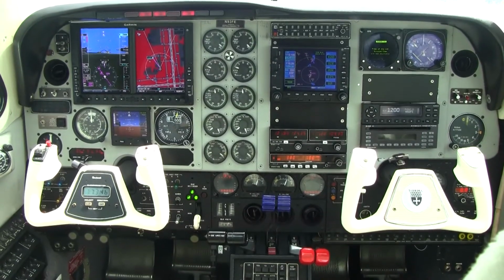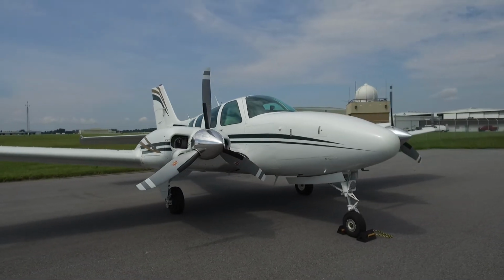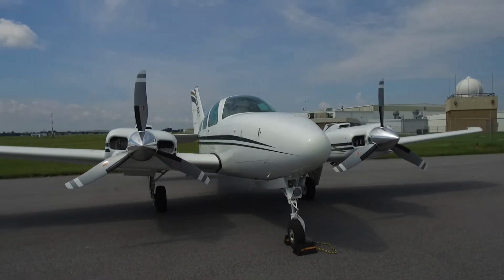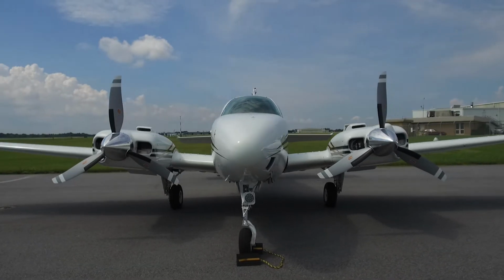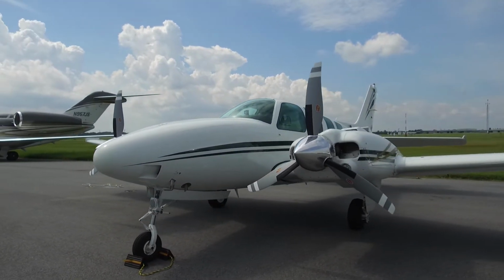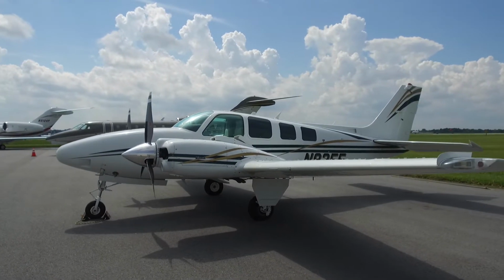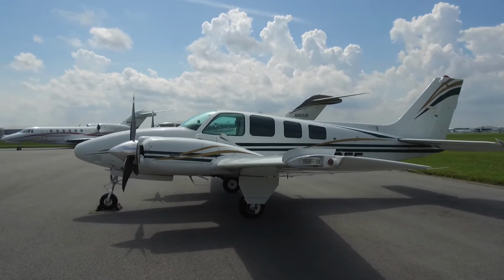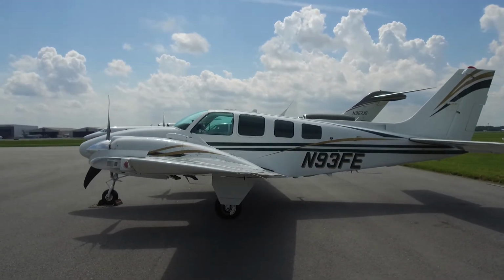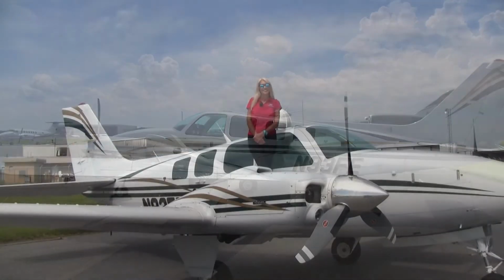DME, ADF, and more. Other features you will appreciate: 3-blade prop synchrophaser, CD player, Rosen sun visors, VGs, co-pilot brakes, factory internal corrosion proofing, factory air conditioning, graphic engine monitors, digital fuel flow, and more. And you'll need to know the wing Spar AD does not apply to this aircraft.